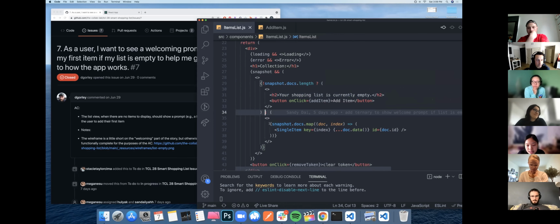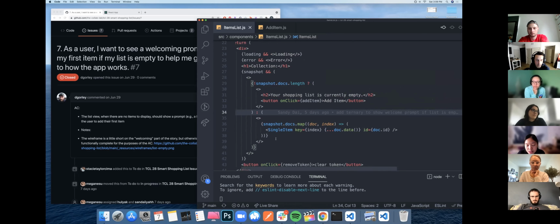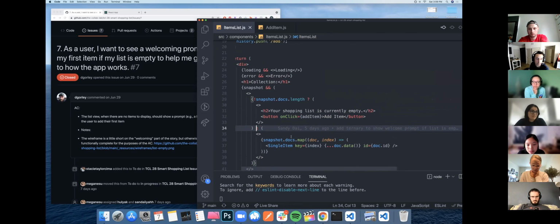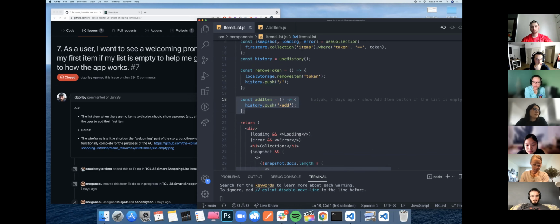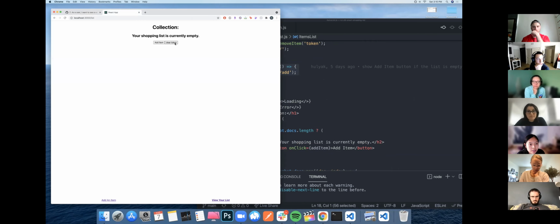And then if it does have items in there, then we used Kelsey and Issa's single item component and mapped it with each of the items and displayed it onto the app. Julia, would you like to talk about the add item button? Yeah, if the user wants to add an item in the welcome prompt, we are directing the user to the add item route. Yeah, history.push. We used the useHistory hook for that. And you could see it on here. When you create a new list, you will see the prompt.